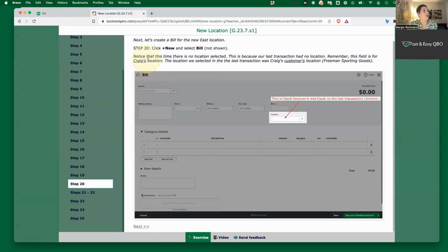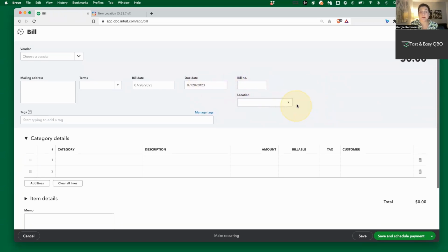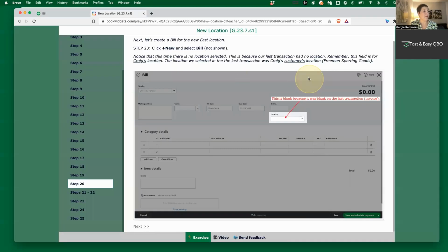Notice that this time there is no location selected. Let's look at that. Close the pop-up. Here is location. There's none there. It's not because we haven't done a bill before. It's not because it's empty. It's because that last invoice that we did just now for Freeman Sporting Goods had no location. And so that's why this one has no location.